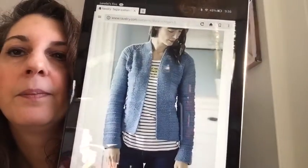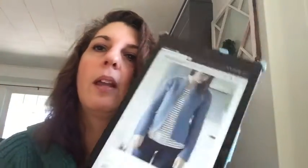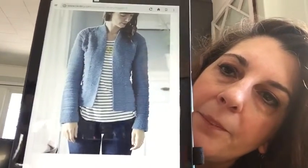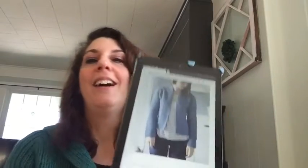There it is. I love it. I love the pearl rows. There's stockinette, but then there are pearl ridges and no buttons to deal with, because this will be my first cardigan, so I don't want to deal with buttons and things like that. And I think that'll be really a great staple for my wardrobe. Who doesn't need a gray sweater? So I'm really looking forward to starting that.